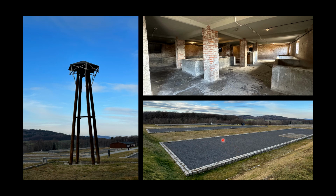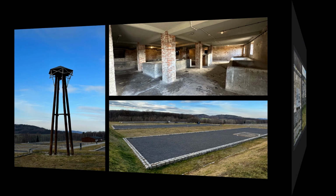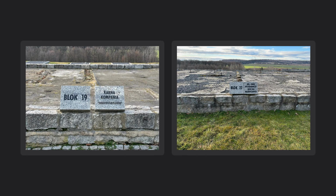And down here on the right, lower, are rectangular outlines of where barracks once stood. To the left are the remains of the concrete foundation of Block 19, which housed the penal company. To the right are the remains of Block 22, which was the convict labor camp.